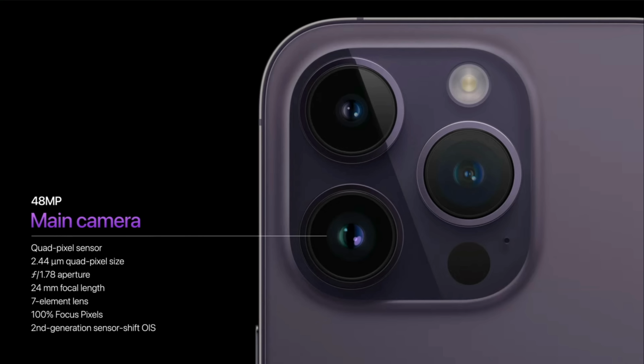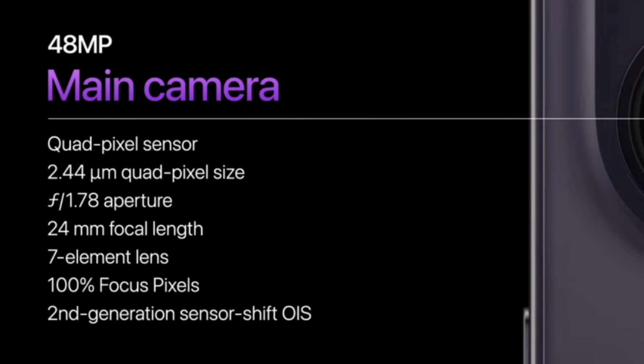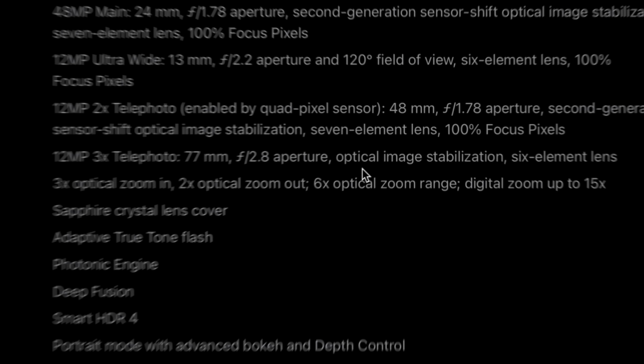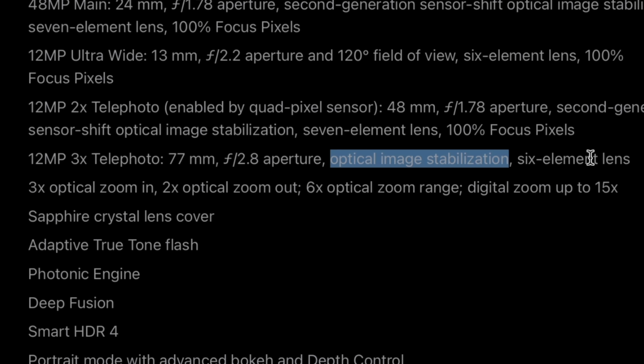But what's interesting is that included in that 48 megapixel main camera is a second generation sensor shift optical image stabilization. But the other cameras don't seem to have that same stabilization. The ultra-wide doesn't have any stabilization at all, but the 3x telephoto camera seems to have just an ordinary optical image stabilization, probably the same stabilization that I have on the 13 Pro.